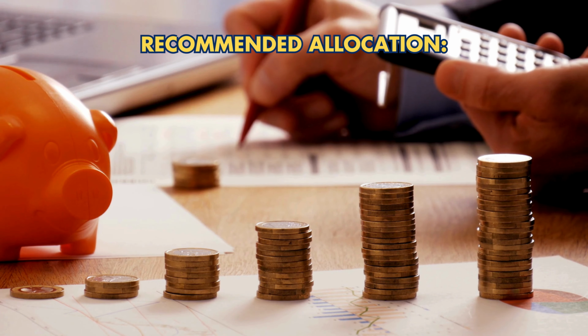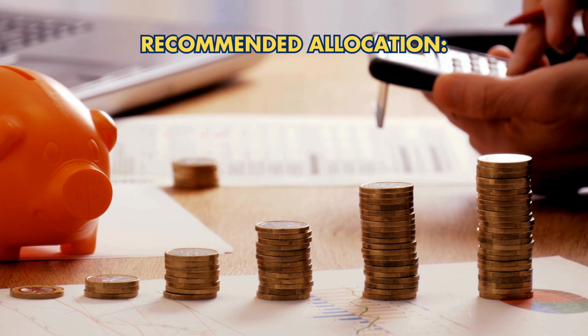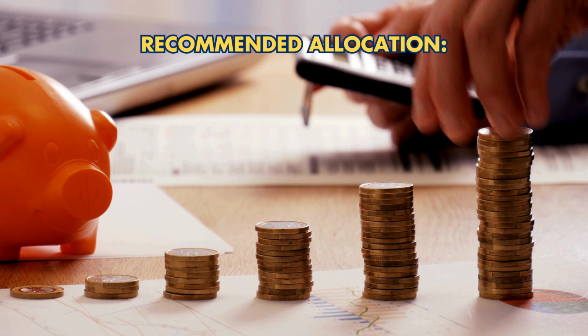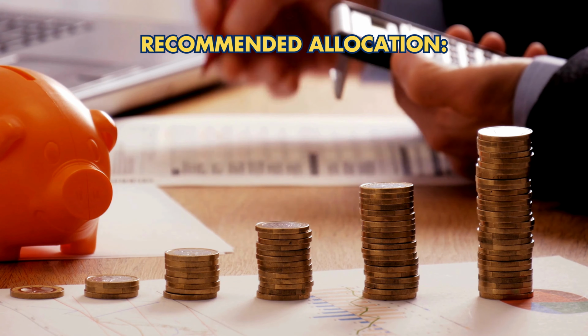Recommended allocation. Experts suggest allocating 5 to 10% of your portfolio to gold. This range balances diversification with the benefits of gold as a hedge against inflation.